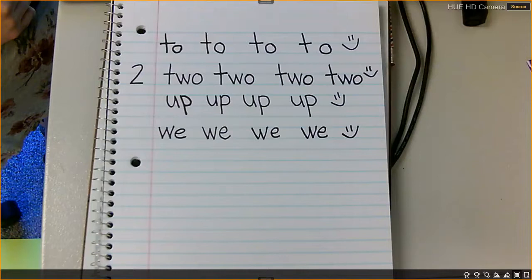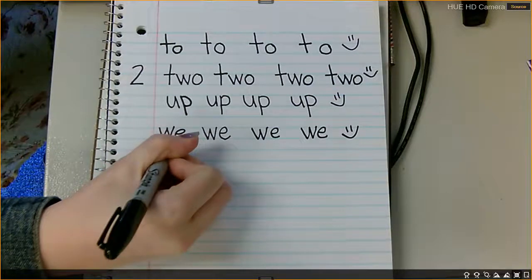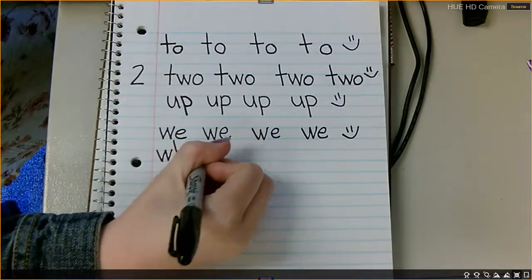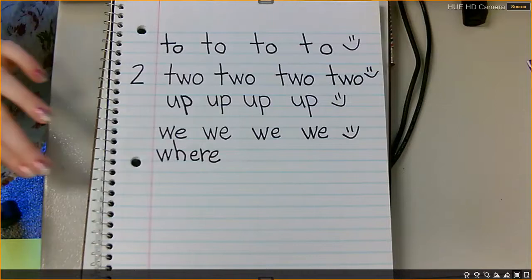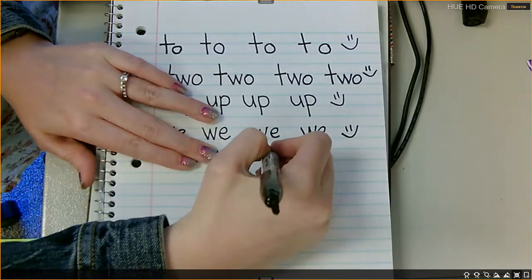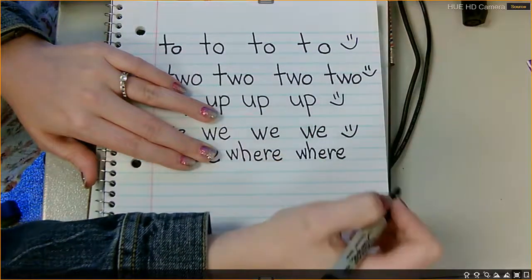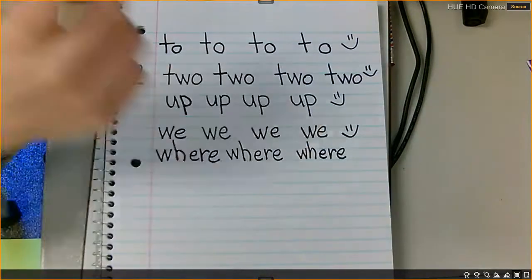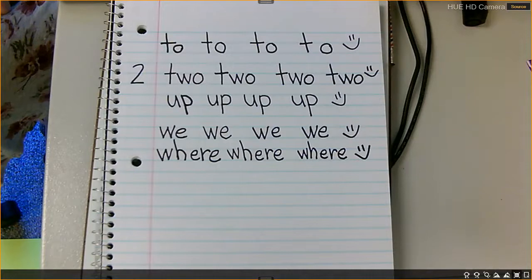The next word is where. Where is a question word, like where are you going? And so it's always with W-H. So where? W-H-E-R-E. Where? Cover up that word when you're ready and write it. Uncover the word, see if you're correct. If you are, give yourself a smiley face. If you are not, pause the video and try that word again, or rewind the video.